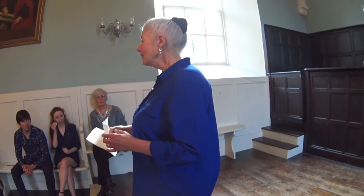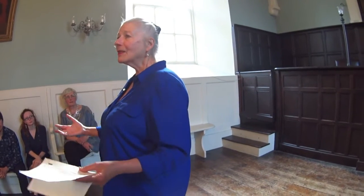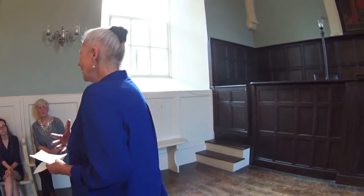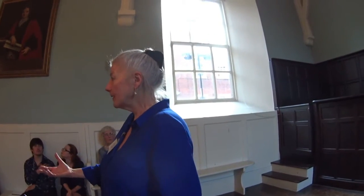Because I was helping clean yesterday, and I thought, it's magnificent and a little unloved. And we're loving it. The trustees and the volunteers and the friends who have been involved love this building and wanted to bring it back to life. So that's the idea of how this space will be used.